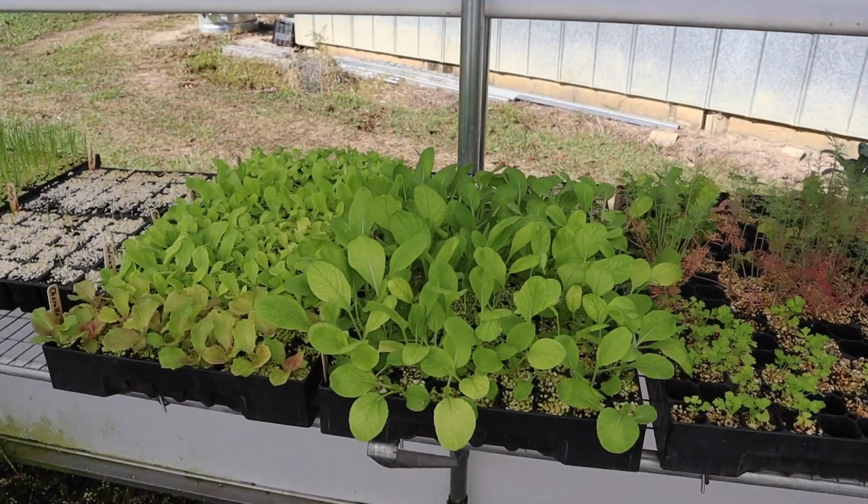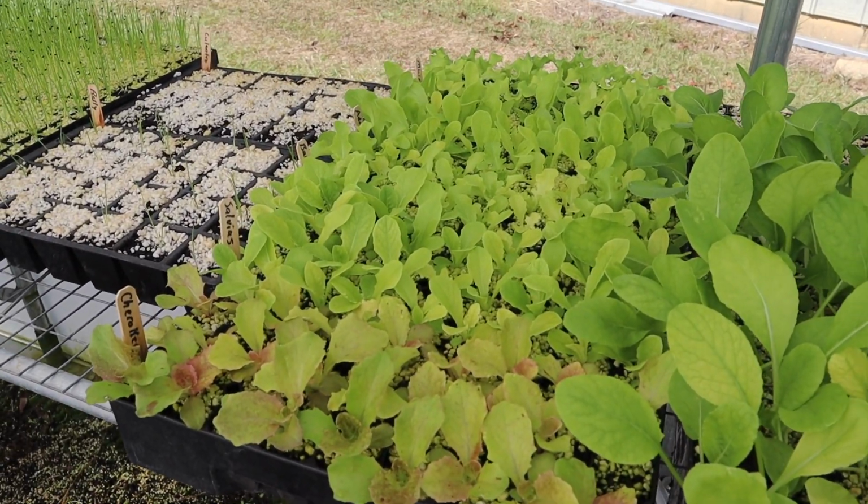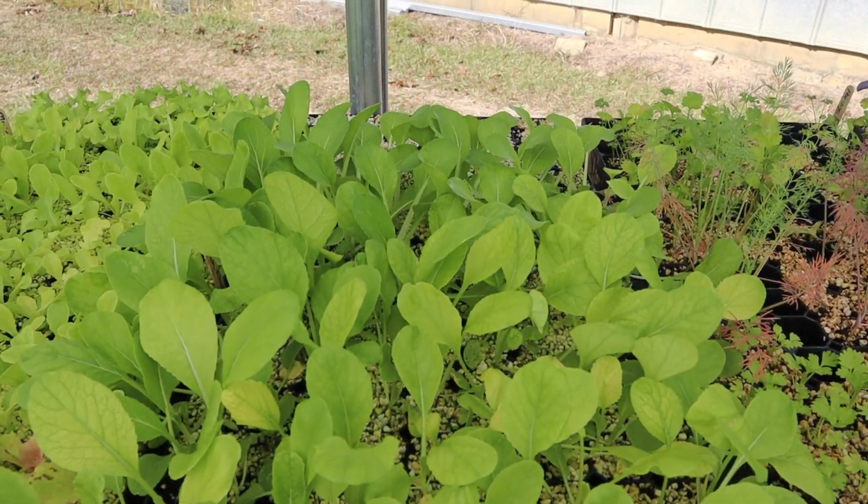So in the greenhouse here, we need to grab these two trays. We've got a tray full of lettuce, five different varieties there. And we've got some Savannah mustard and pak choi here.